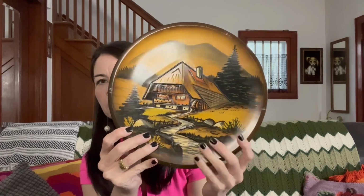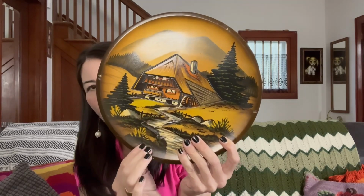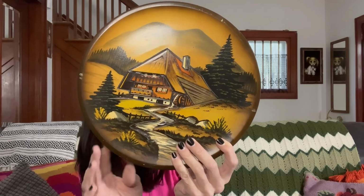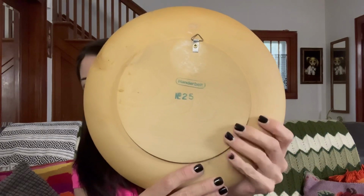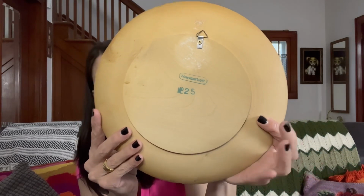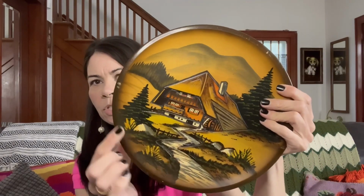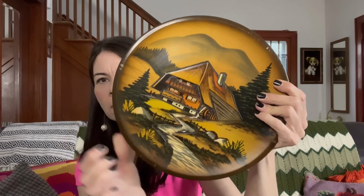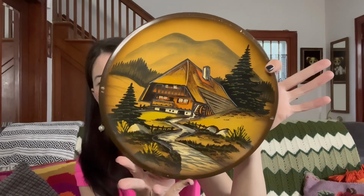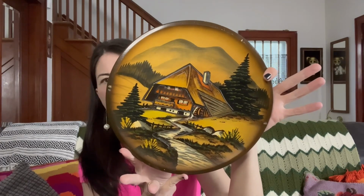And then this piece was $1 and it is German, and the design is burnt into the wood, and then it is hand painted. Handerbite? I'm not sure. There's a little bit of some small little scratches on the edges here. But for $1, how could I leave that behind? Really pretty rustic wall decor.